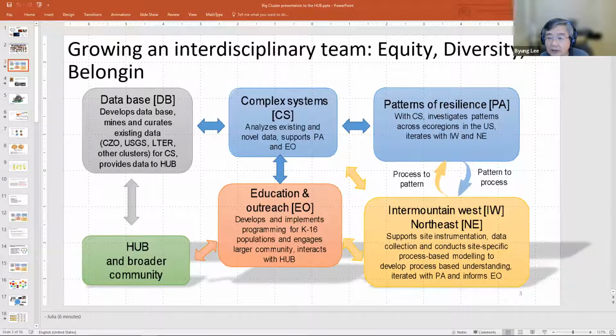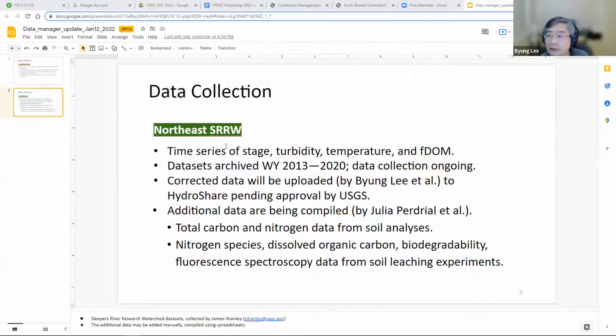Sorry, I just did unshare, right? So, okay, oh, here. You share. So do you see this one, data collection Northeast SRW? Yep, we're good. Oh, okay.